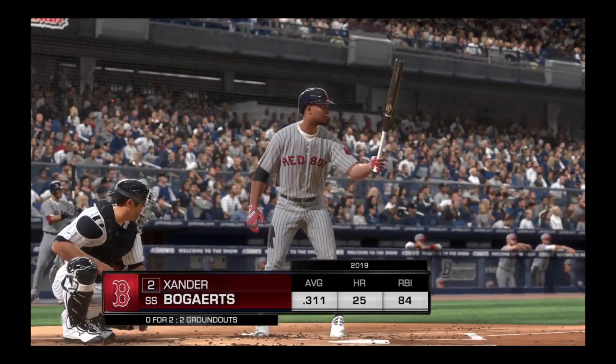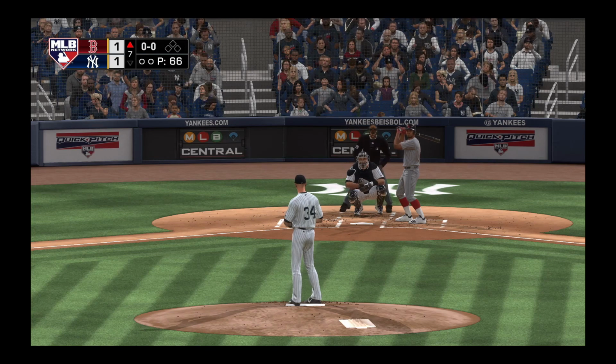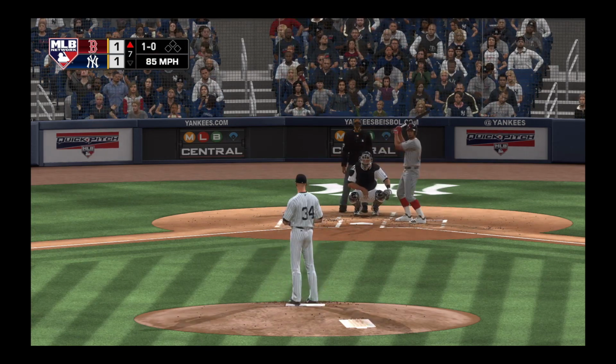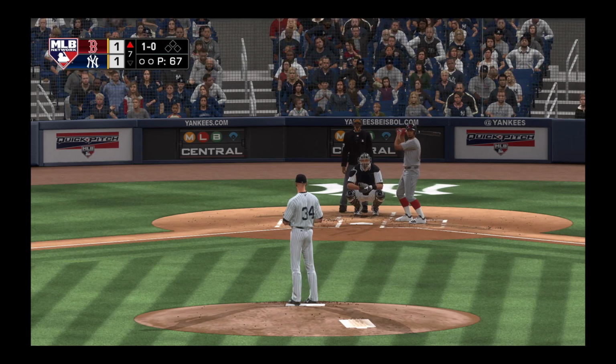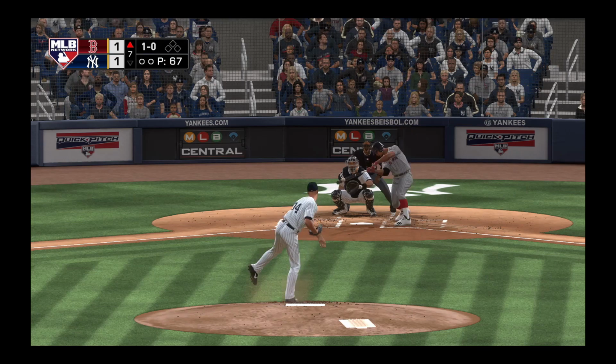Ready once again, Xander Bogaerts. He's 0 for 2 in the ballgame so far. Ready to deliver. Here's the first pitch. And now a slider in on the hands, and he's lucky that one didn't come and get him. Wow, count now 1-0 with a real good slugger up at the plate.